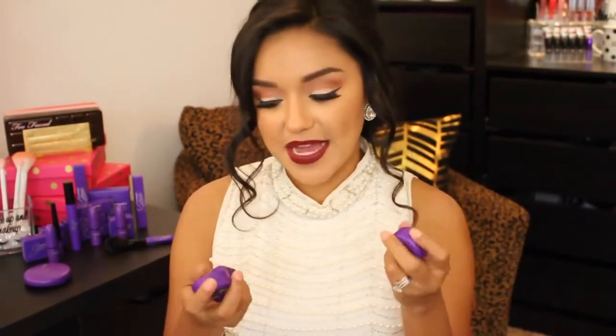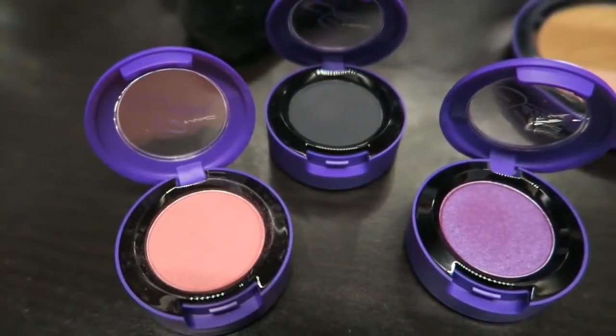So first off, we see that the packaging is purple and I love it. I've heard some things about the packaging being a little cheap, but I personally don't feel like the packaging feels cheap. The colors are pigmented. I will say that the purple one isn't as pigmented as I thought that it would be, but I haven't applied it to my eyelids yet. I've only swatched it with like a skin tone primer. I know if I were to apply the NYX Jumbo Pencil in Milk underneath it and then apply it on top, that it would definitely help it, but it just wasn't as pigmented as I thought that it would be for such a pretty purple.